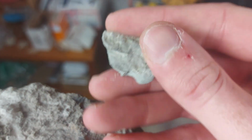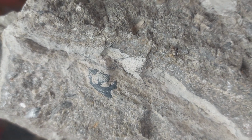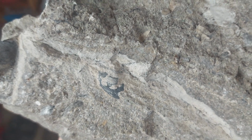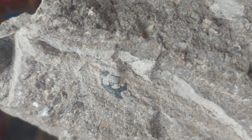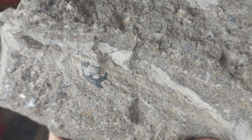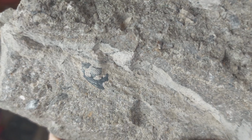But yeah, little trilobite heads. Nothing crazy on the trilobites, but there were some people who found really, really nice trilobites. And actually, I'll put a picture up of the largest one that was found there, and it was huge, like a big boy. So I'll put a picture of that up right now.